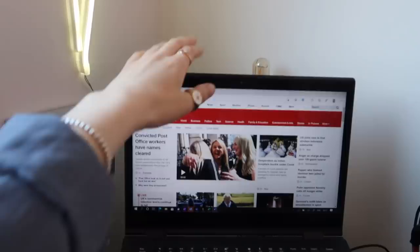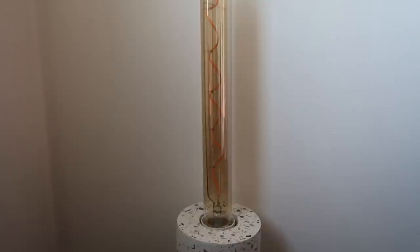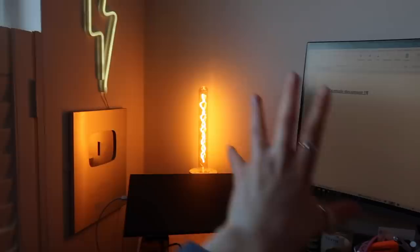And also, if I flip this down, which I do sometimes, I just work off this screen. I have this cool light back here, which is one of these bulbs. And at night, it keeps a really warm glow around my setup. But I know it's real.